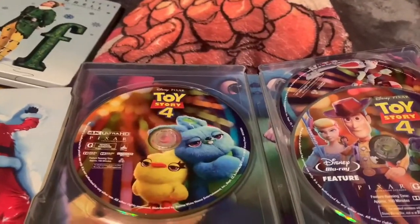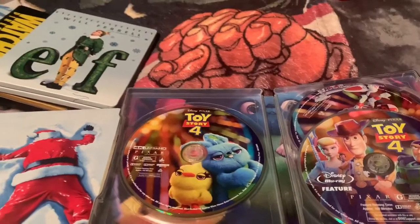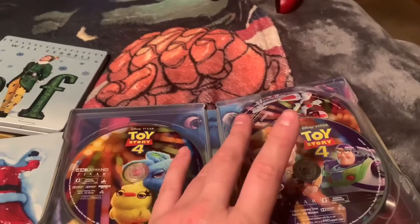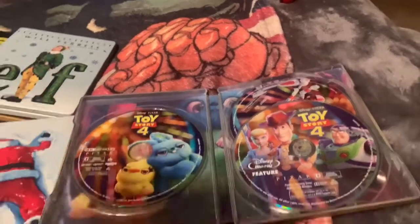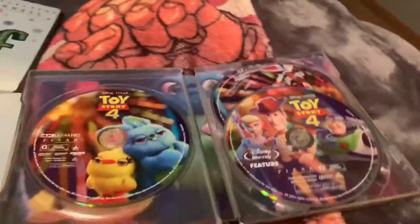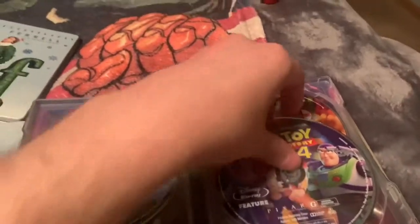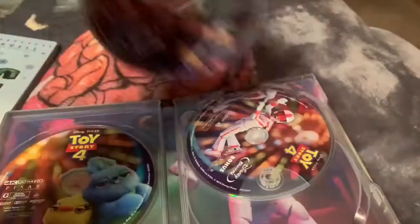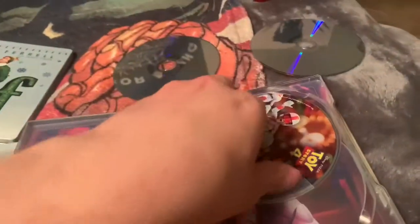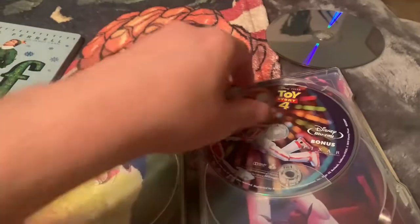Toy Story 4 was actually a lot better than I expected. I had lots of doubt with the film when they announced it, a year or two after Toy Story 3. I was pretty disappointed because they left it off at a good ending, and this was a pretty good way that they ended it, officially, I hope.